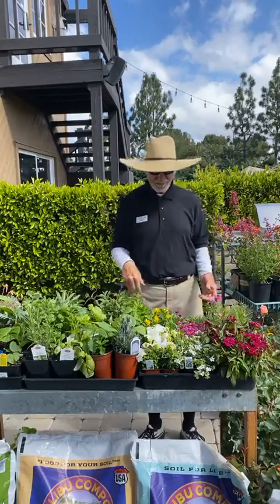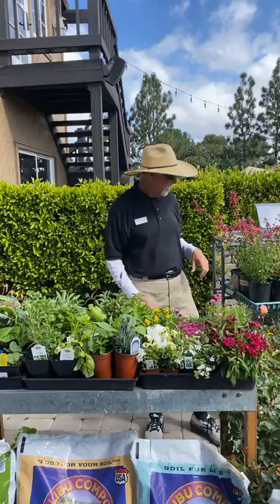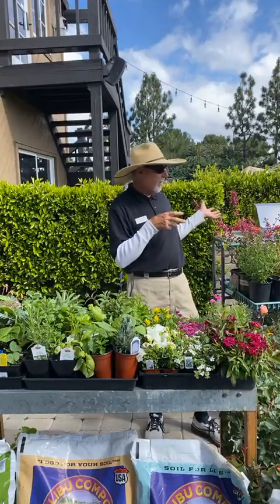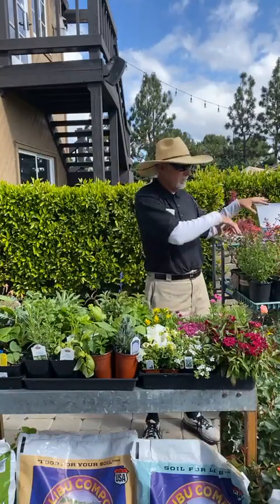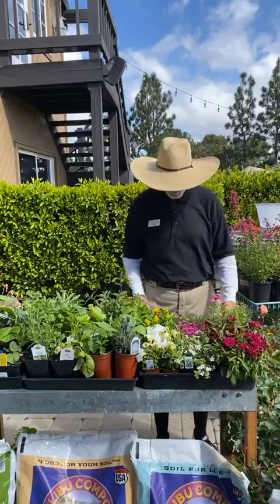So that's with herbs. Planting some of your flowers. I'm going to go through annuals, and I'm going to tie in perennials and pollinators together. So I grabbed a bunch of those, and then I'll talk about fruit trees and fertilizing and roses. Okay, so the annuals that you're going to be planting right now.